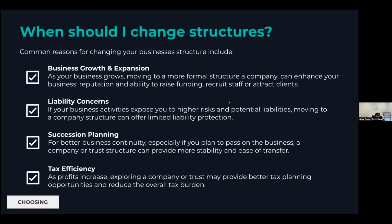So the trigger points and where we often see businesses change structure. Number one is you've just grown. Maybe you're operating as a sole trader or partnership, or maybe you're raising funding, and maybe you want to recruit staff and you don't want to be a sole trader. You want to be a proper company, if you will. Maybe you're working for larger companies or whatever it is, and it looks better to have a company on the invoice. These kinds of triggers are reasons why people say, look, my business is becoming quite serious and I just want it to be more formal now. I want to separate it and so on.